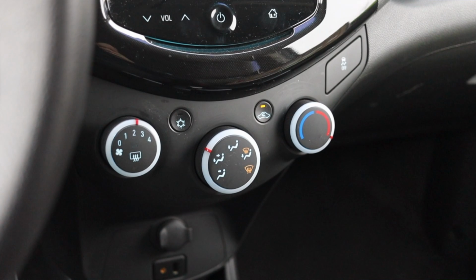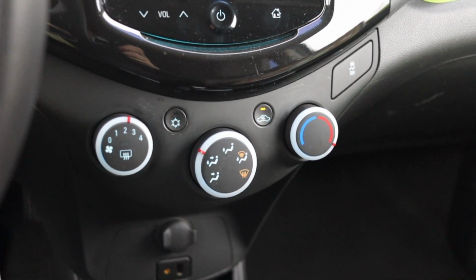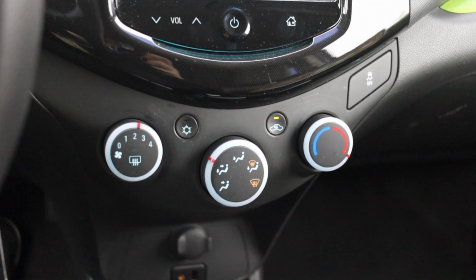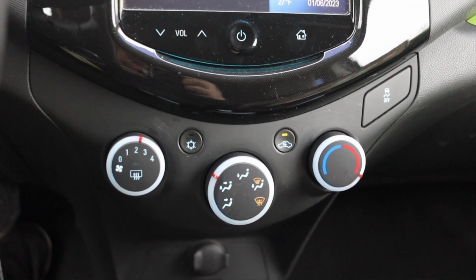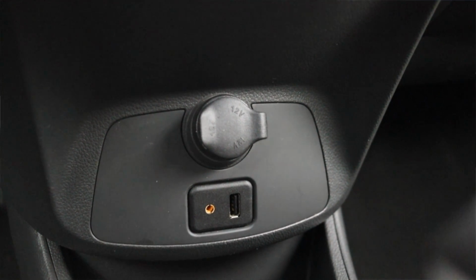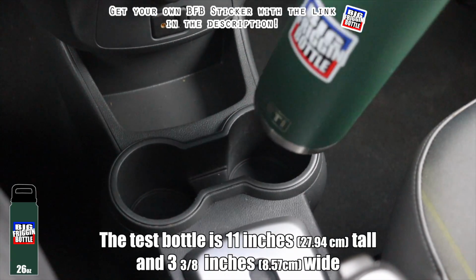Then I have the climate controls. Extremely basic here. Fan speed off to the left. Where to send it in the center. Temperature off to the right. Get your little air conditioning and recirculating buttons. And then a nice little traction control button in to sweeten the deal. Then I have a 12-volt outlet, USB and aux in, a little cubby, and cup holder. So we'll do a big freaking bottle test. It fails.